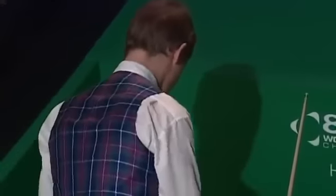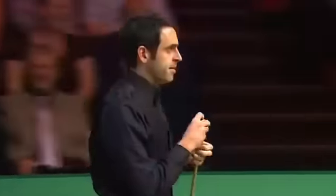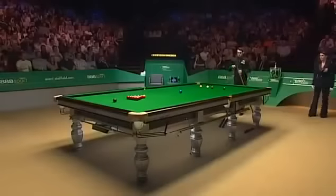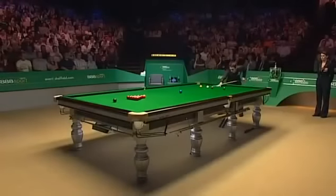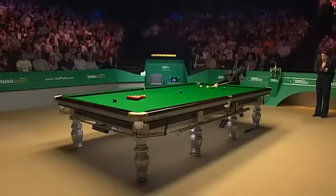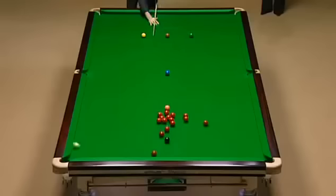14-6 to O'Sullivan then. And thank you. Frame 21, Ronnie O'Sullivan to break. If he could win three of the four remaining frames this evening, he would render tomorrow afternoon's final session obsolete.